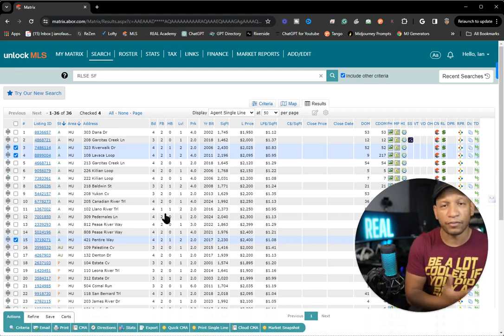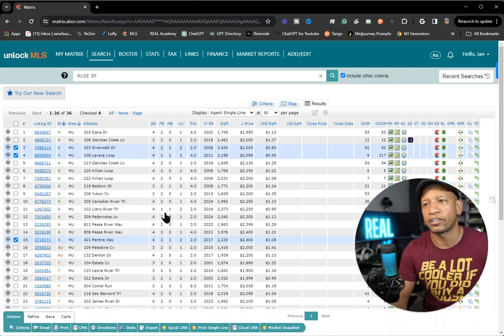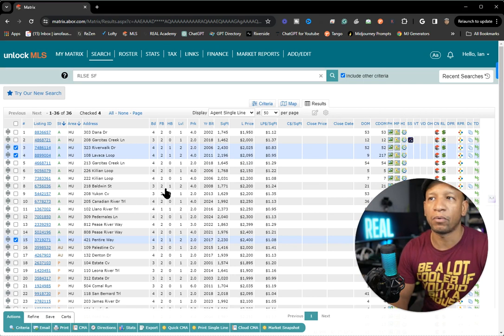How old are your kids? If you have kids, do you have pets that need a larger yard? All those are factors in play. And so you have to think about that when we're looking at leasing this property.